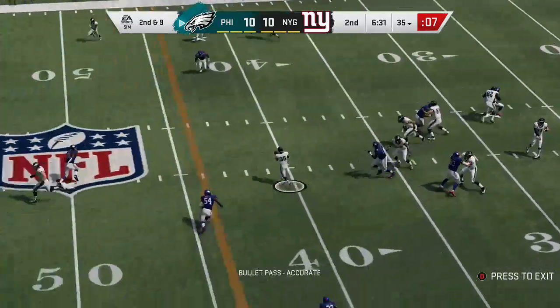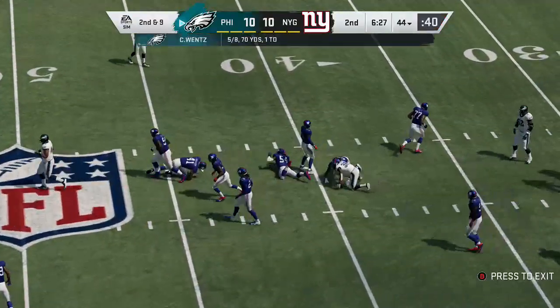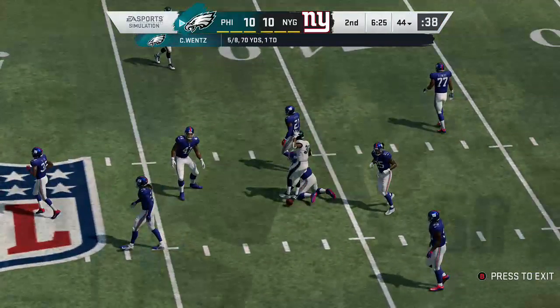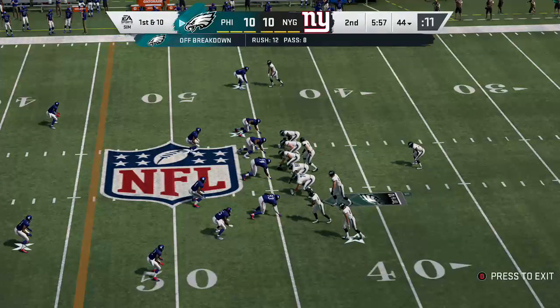On 2nd and 9, Wentz. He'll get this into the hands of Breida. And he'll get up near the 45. They'll spot it at the 44. 9 yards the pickup there, and it's a 1st down.